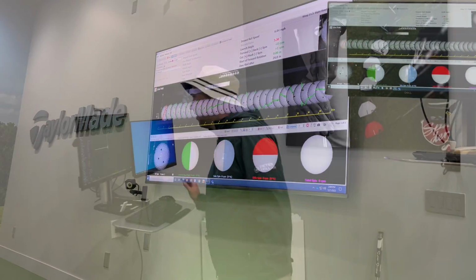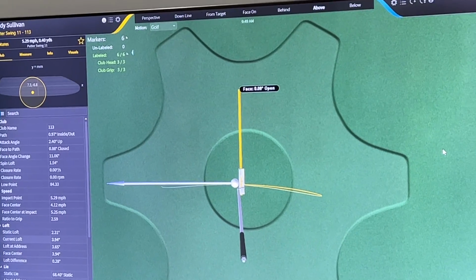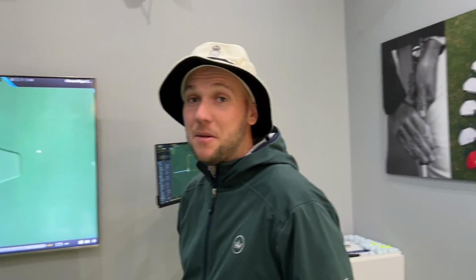Let's see. So here, this is Andy Sullivan. This is the average golfer's numbers. Probably doesn't want us to see. He probably doesn't want us to see them, but I haven't seen anything. I'm not surprised. But a great setup here.